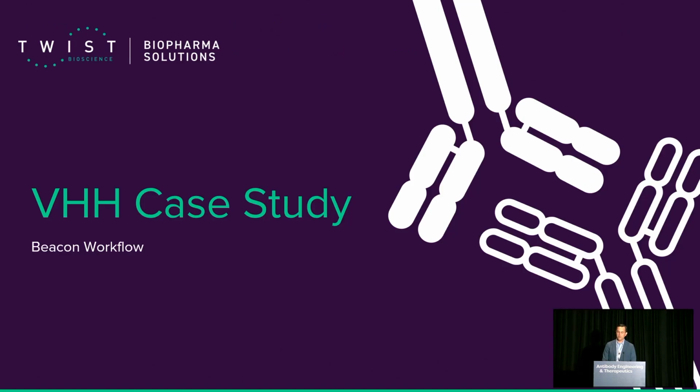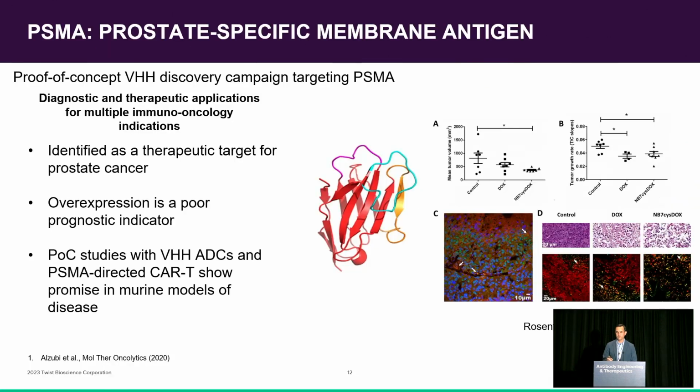Okay, so now I'll jump into those case studies I talked about. Again, I'll go through 6 different data-rich stories, and I'll start off with a VHH case study using our Beacon workflow. This was also published in a paper earlier this year in Antibody Therapeutics.